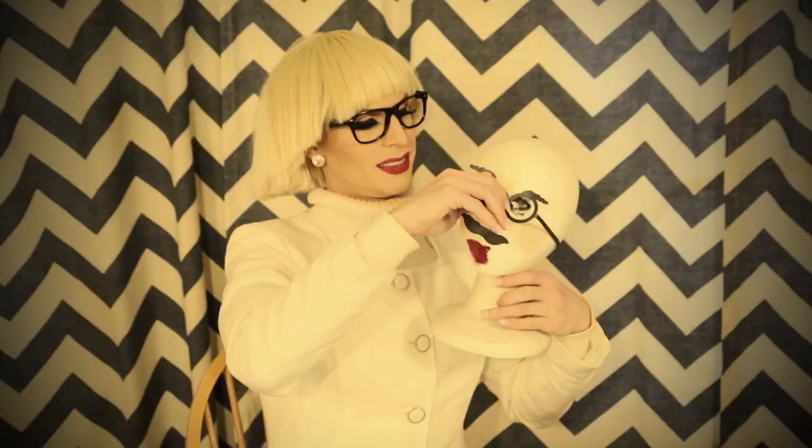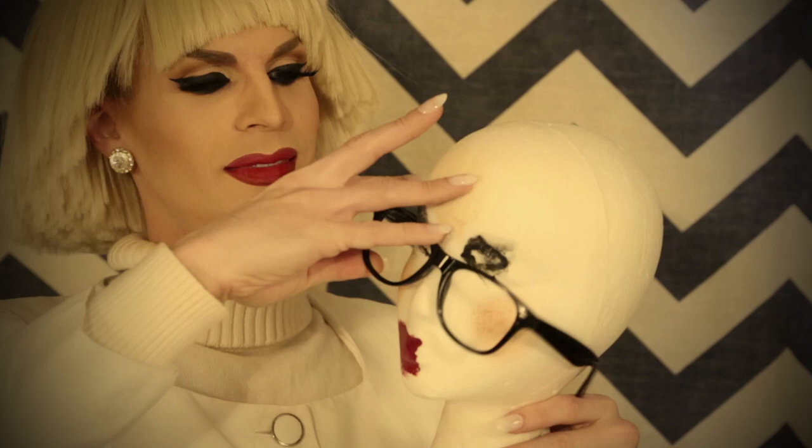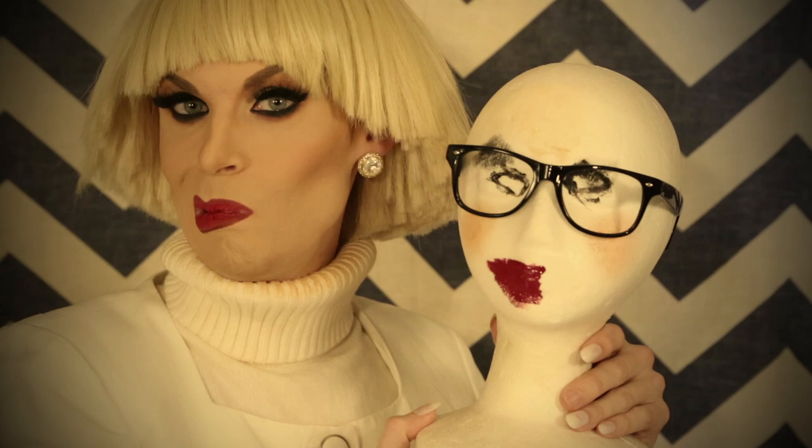Now, let's take the glasses off. Which one is the real me? Too soon to tell. Now, without the wig, it's beautiful. And look, it's me. Yeah, we'll remove the glasses so that we see the truth. Still the same. Not even a little bit different. Looks exactly like me.